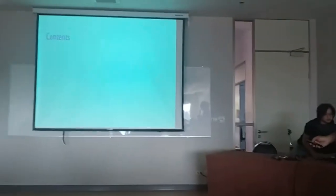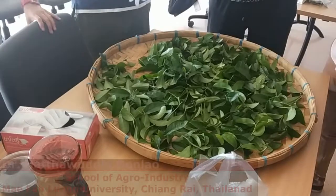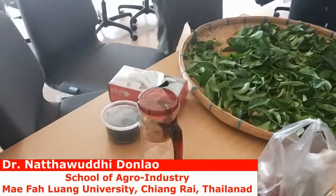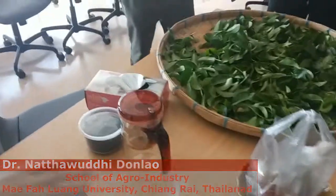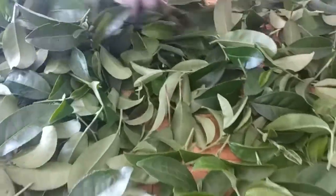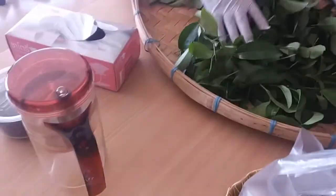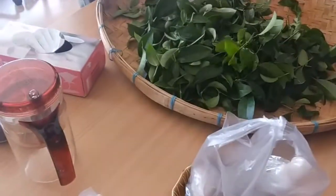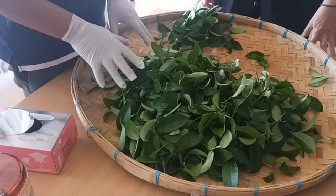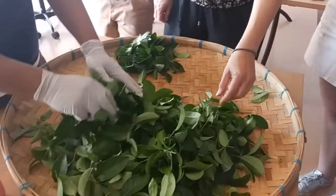So for the content today, I'm going to talk about what tea is. I think all of you know what tea is. In Thailand, we have two kinds of tea leaves. The first one, the Chinese type, is smaller and needs very good care for growing. The tea leaves, the best ones are on the top.